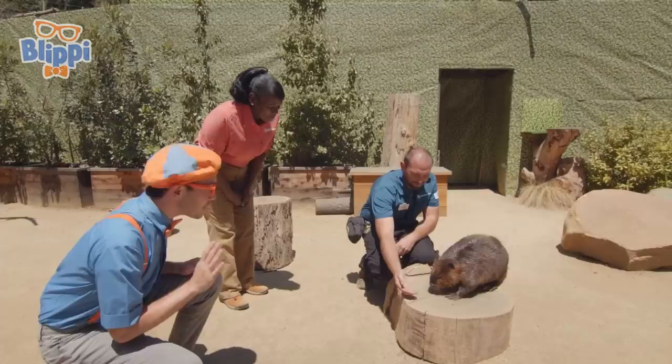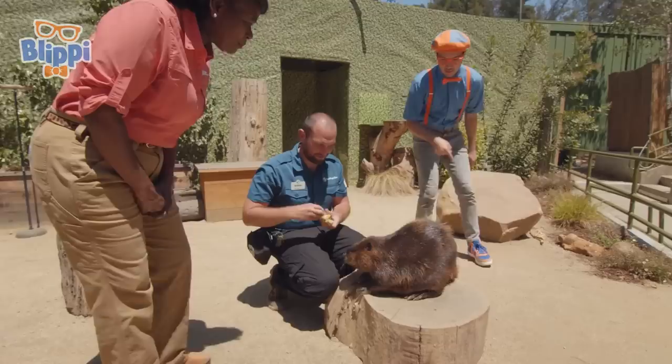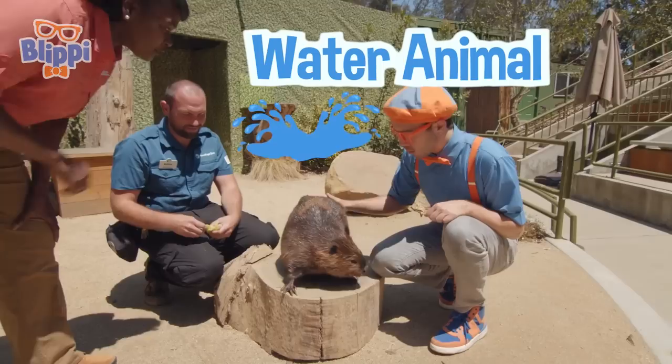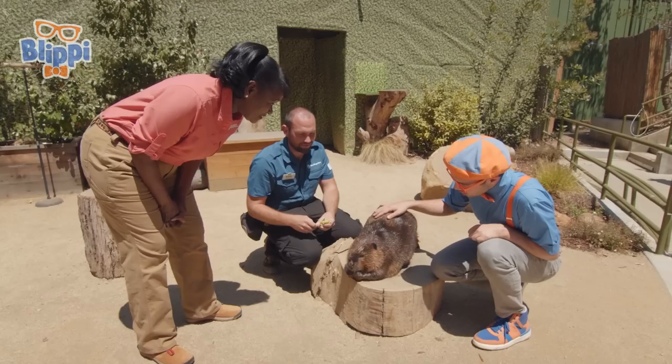This is Peanut. She is a beaver. Hello Peanut. That is an amazing beaver. I'm going to pet her right here on her hips, if you like. What does that feel like? It's so soft. Is it dry? It's a little bit wet. Good, because she's a water animal. Can Peanut swim really fast? Very fast, and she's very strong, and those teeth are used to gnaw on wood.